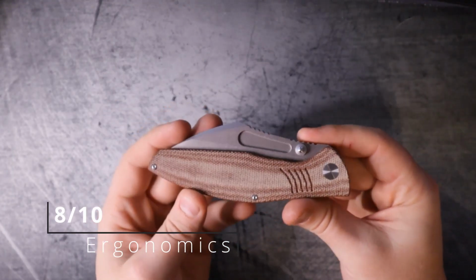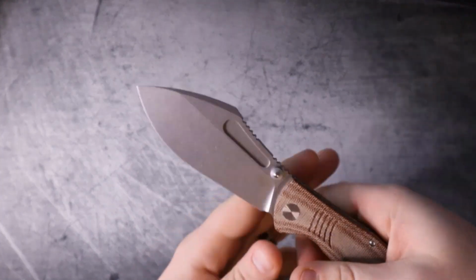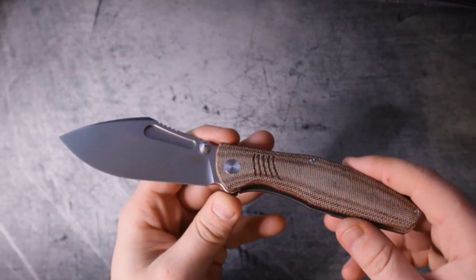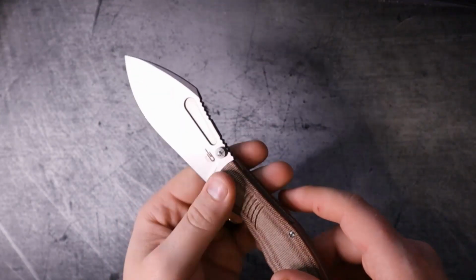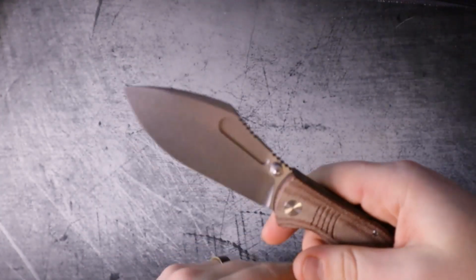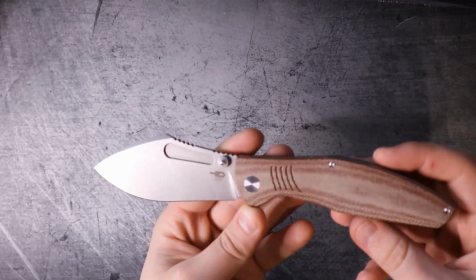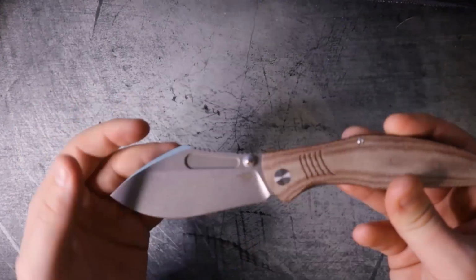The rambling doesn't stop there. The next category is Fidget Factor, and Fidget Factor is about a couple different things really. It's about the detent, it's about the pivot mechanism, and it's also a bit about the lock. You see, fidgeting is how much do you want to play with the knife. It's not necessarily about how many deployment options you have, although that plays a role as well. So let's talk about those deployment options.